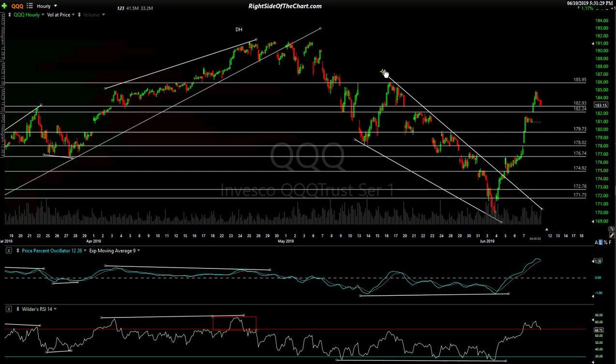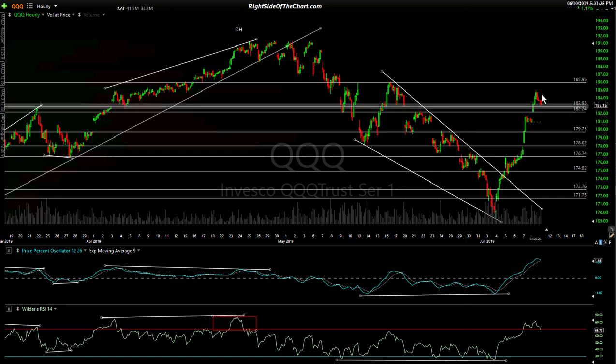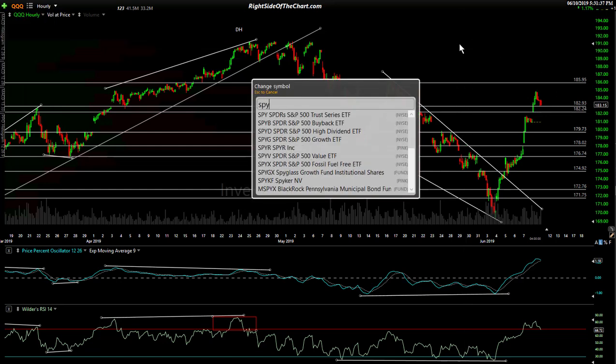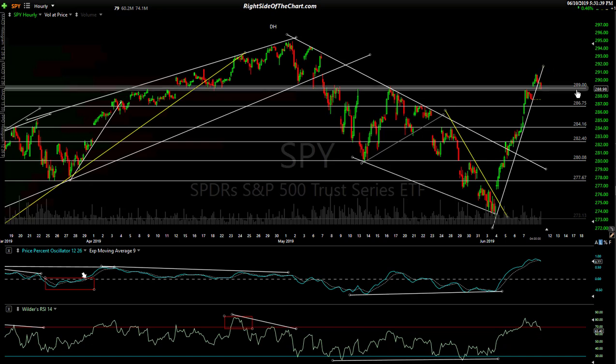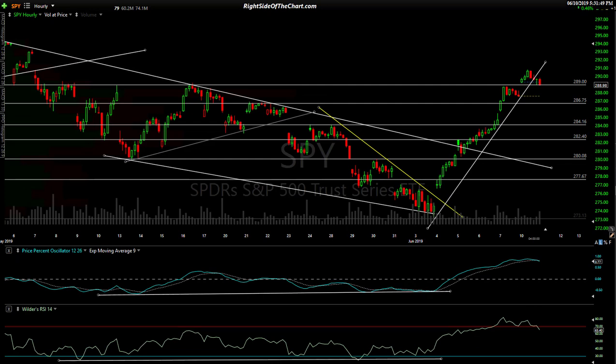Starting out here, what happened today is we had QQQ and SPY take out those levels. Here's QQQ, the 183 level I was watching, and SPY took out the 289. These are my max bounce targets on SPY. And so you can see what happened. We had, first of all, those bull flags from Friday played out, and they played out for an impulsive move. So that's technically significant event number one, let's call it.